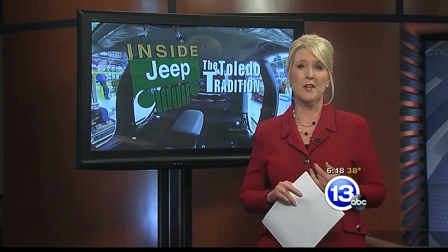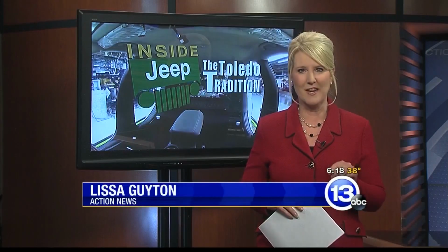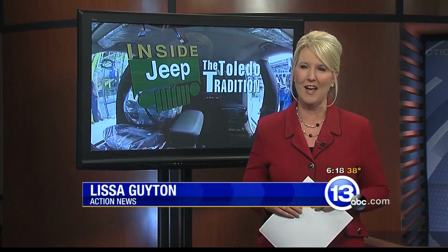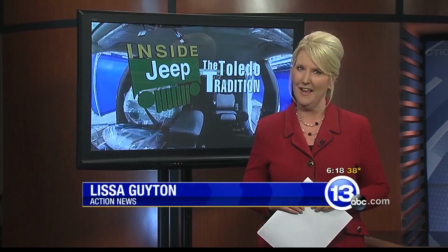Now, as I mentioned, we were given access to the entire plant, and one of the areas we went into most Jeep workers have never even seen. Tomorrow night at 6, we'll show you the elaborate 12-hour process to paint the Cherokees, and you'll be surprised by some of the things they're using in the paint shop, including emu feathers. Reporting live, Lisa Gaertner, 13 ABC Action News.